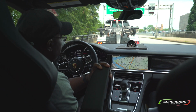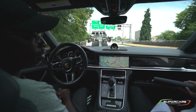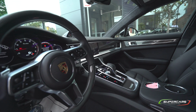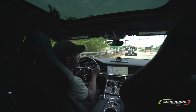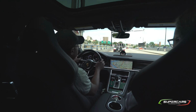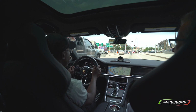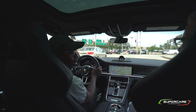And no shortage of huge storage space. There are a couple of spots in here. There's a 12-volt, a huge glove box. And like I said, I can't get over the canopy in this car, how bright it is. I'm going to go over into the next lane. They've got dual sunroofs here, so it's pretty bright. And like I said, this car is... I'm impressed.